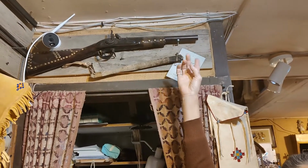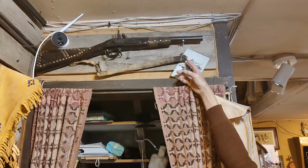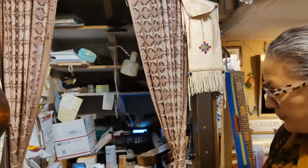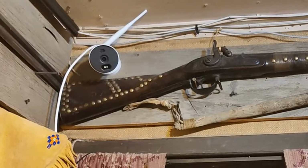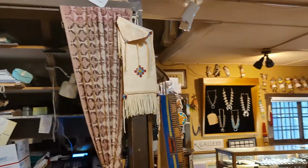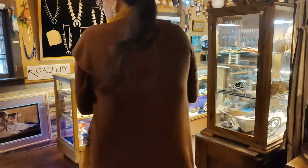Because the metal was so rare, they would take the end of the barrel, and this is actually made into a hide scraper for a woman, a wife, a mother, a sister. So you see on the top, it's got a flintlock mechanism. So it's like a patch and ball gun. So you would have to load it with... Sure. Wow. Very cool.